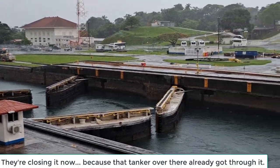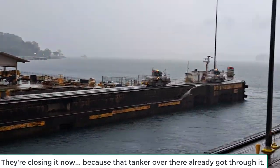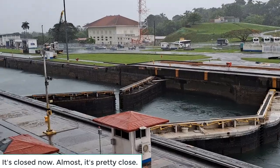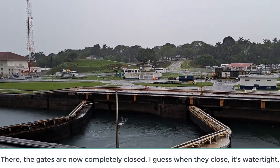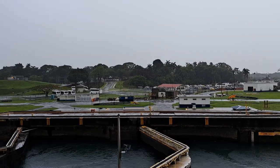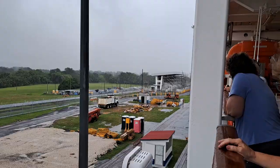They're closing it now because that tanker over there already got through it. It's closed now, it's almost completely closed. There's gates and they are completely closed. I guess when they close it's watertight, huh? Oh yeah, see the level now on the left is higher than the one on the right, huh? Yep. The one on the left is higher than the one on the right.